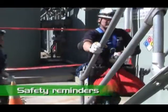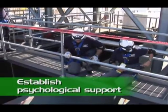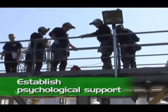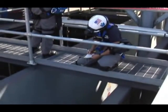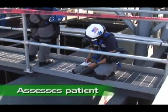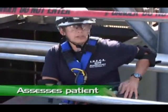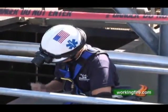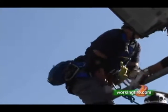The team started well, reminding each other about safety procedures, locating the patient, and establishing psychological support between the patient and a paramedic. Jacob, can you hear me? My name's Carol. I'm going to be down there in a few minutes. She briefly assesses the patient's condition as best she can determine it from her position above. Sir, we do observe a small cut on the forehead. That's correct. The team rigs a Hall system and lowers the paramedic into the space.